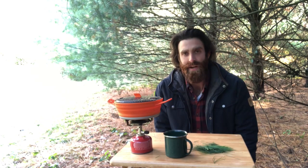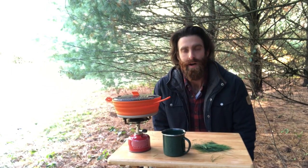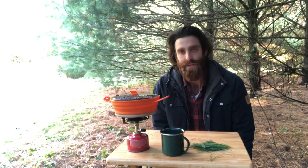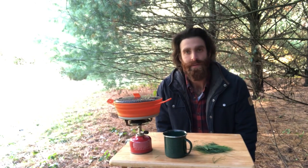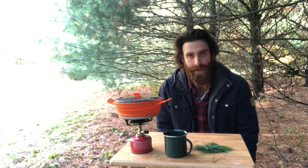I wanted to share this with you because I think it's a really great way to connect with the eastern white pine. In fact, in my case, that's the tree that I'm using for this tea, and it grows natively in the region I live in, which is upstate New York.